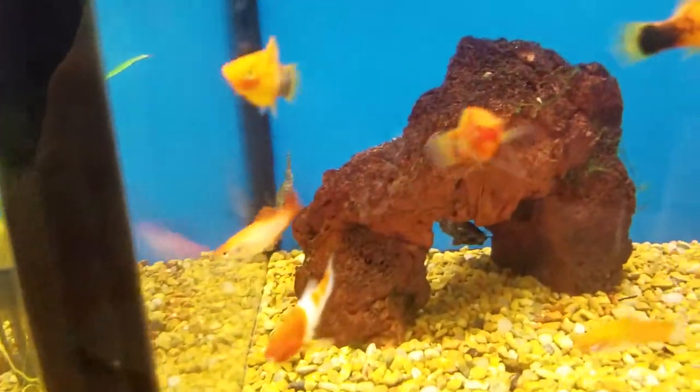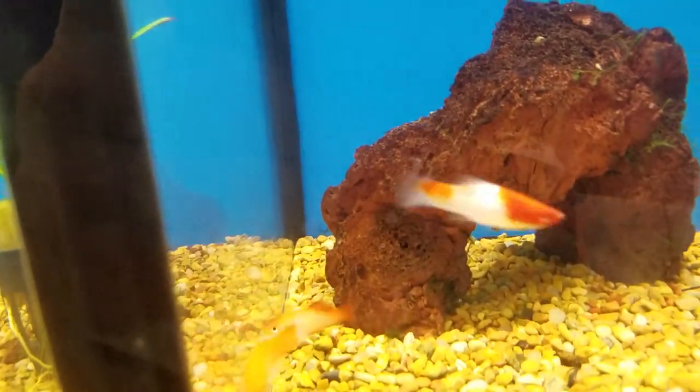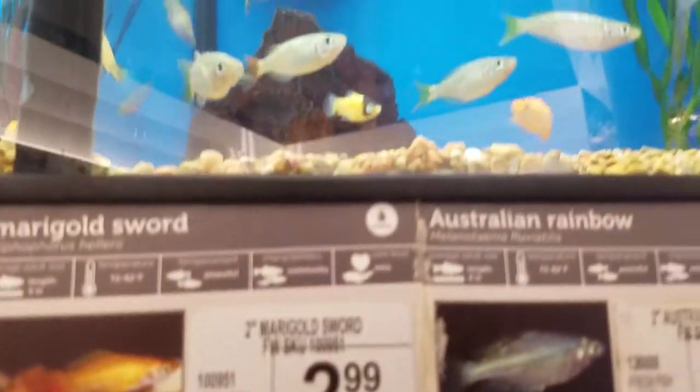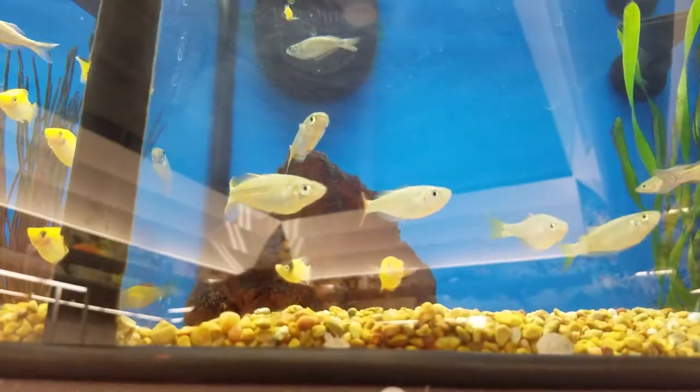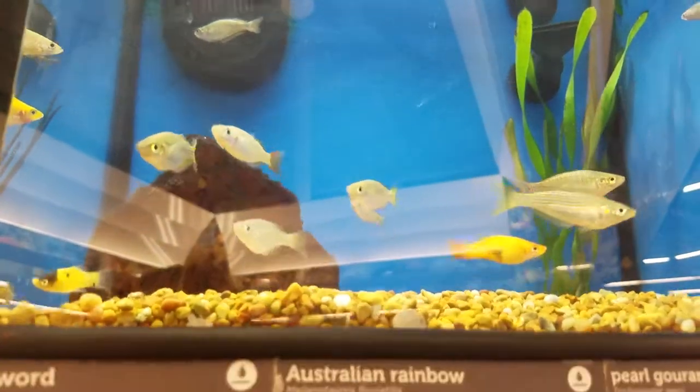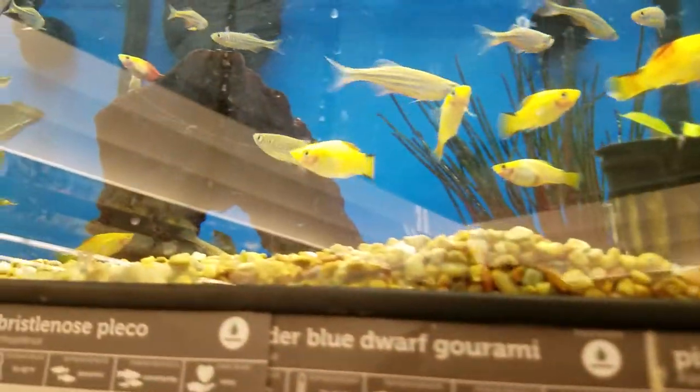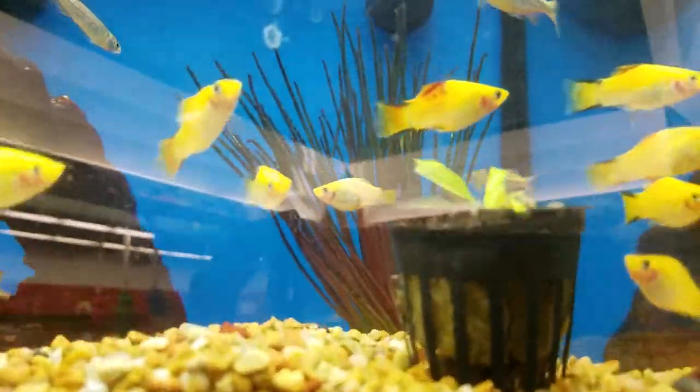Look at that nice looking kahuka sword. It's a female, still a nice looking one. The Australian rainbows. They all look like females to me. Look at them giant Danios in there, man.